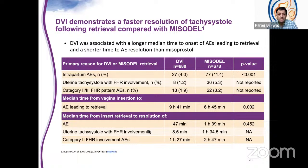Now, DVI demonstrates a faster resolution of tachysystole following retrieval compared to Mesodel. Unfortunately, Mesodel is something which is not available here, but this particular study in 2017 did compare DVI versus Mesodel, and what they found out was the intrapartum or uterine tachysystole was much higher, or even changes in FHR pattern were much higher with Mesodel as compared to the DVI.